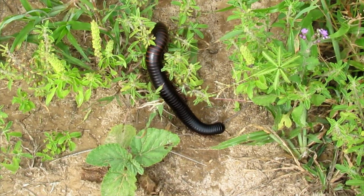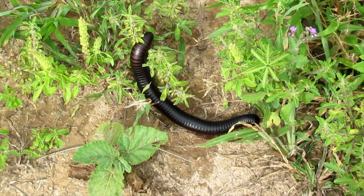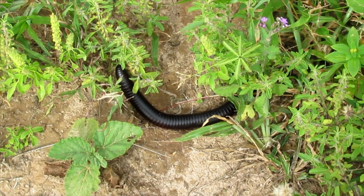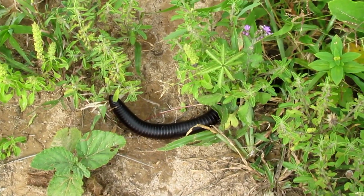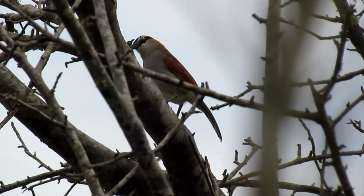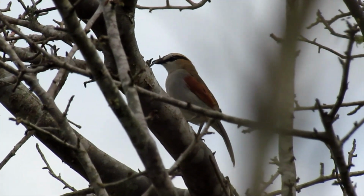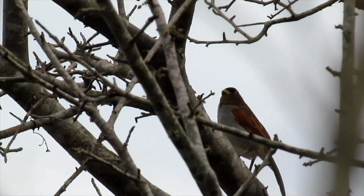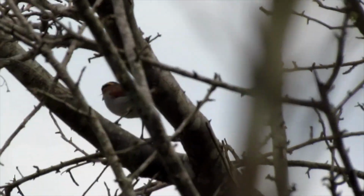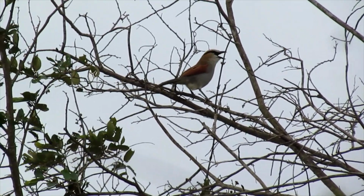Such a big millipede. Black-crowned Chagra over there, being blown by wind. You can see the black crown. Black-crowned Chagra calling there.